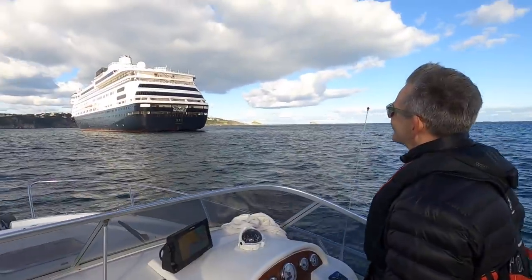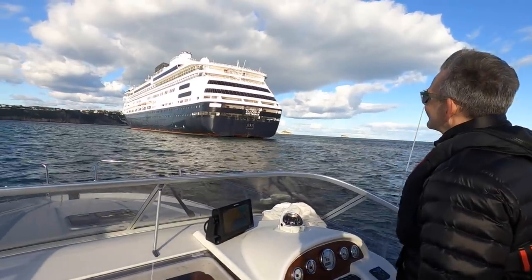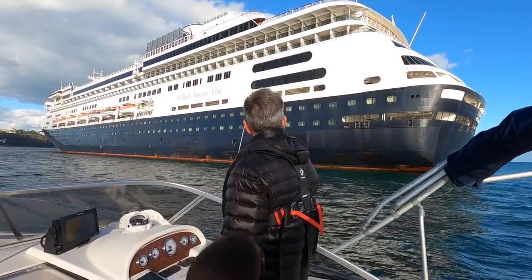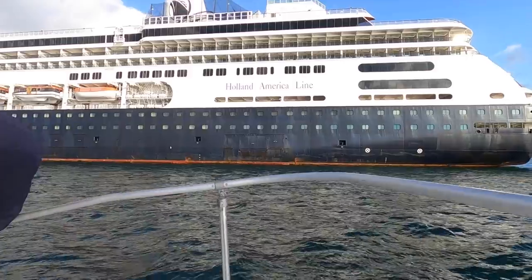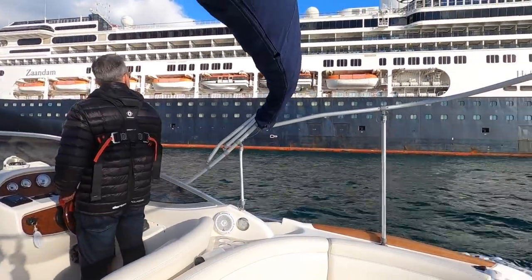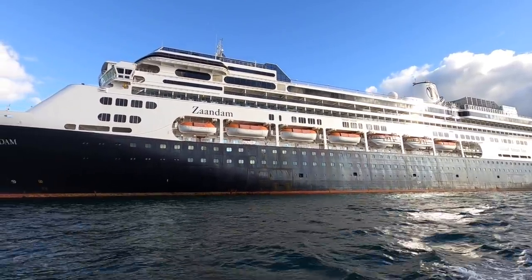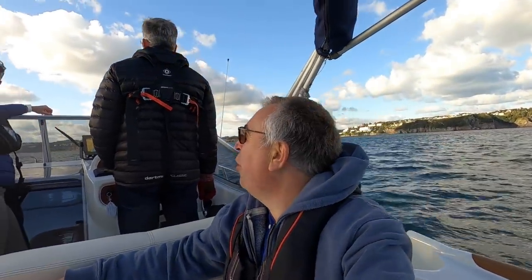So another Rotterdam ship, this one is the Zaandam, number 6. Looking beautiful in the sunshine. And that is 6 cruise ships in and around Torbay. Take it home, Captain Sean. With me, boss.